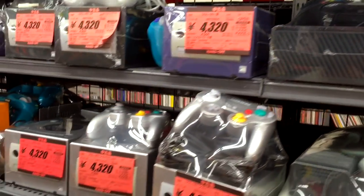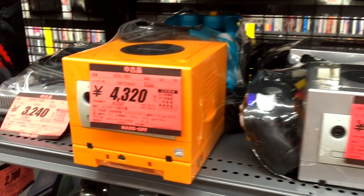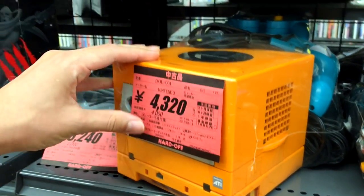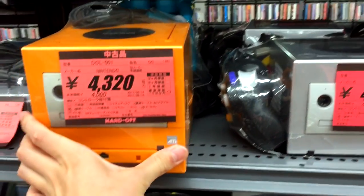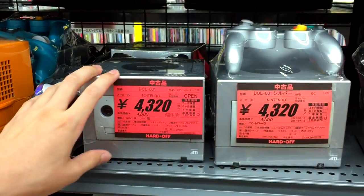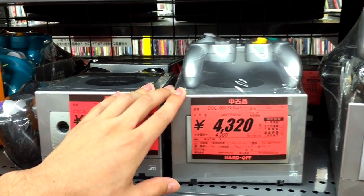And then they have all of these beautiful GameCubes. You've even got the Japan exclusive Spice Orange, I think is what they called it, going for $40. Each of these is going for about $40 for a system that has both the AV cables and a controller.